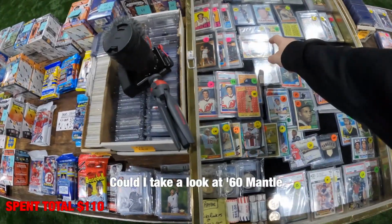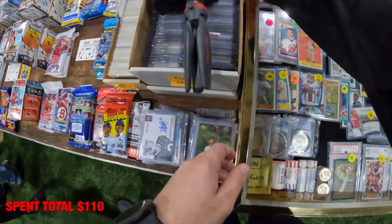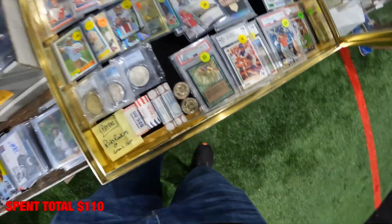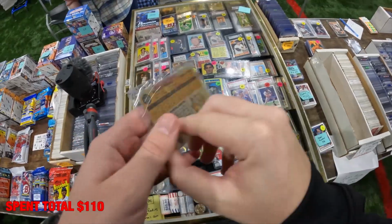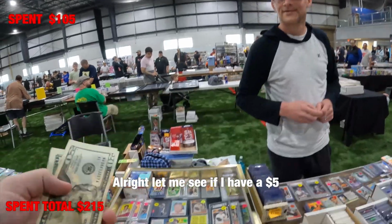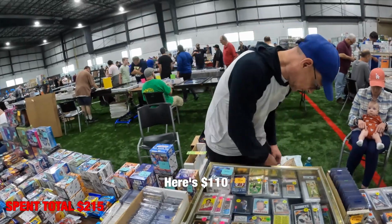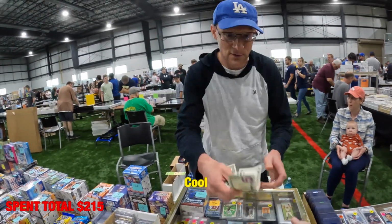Could I take a look at that '60 Mantle? Yeah, go for it. You can open it. I always just ask. I don't want to open it before I get it for you. No worries. You're good. Take 100 for it? You had 115? I do 105. 105? All right, let me see if I have a 5. There's 110. Cool. Awesome, thank you.